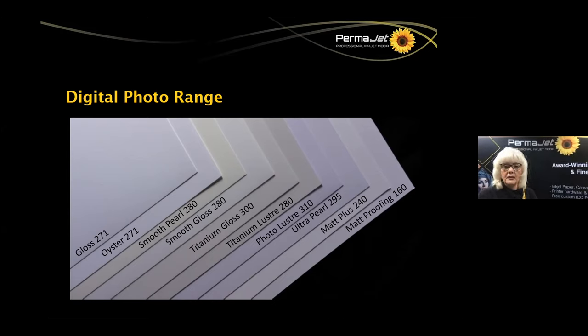The smooth pearl and the smooth gloss tend to be a little bit warmer. So again, suitable for anything that you want a little bit of warmth in the actual image. So portrait work, or if you're lucky enough to have been to Namibia, where you've got the beautiful sand and the dunes, then those kind of shots would work superbly well on that paper.